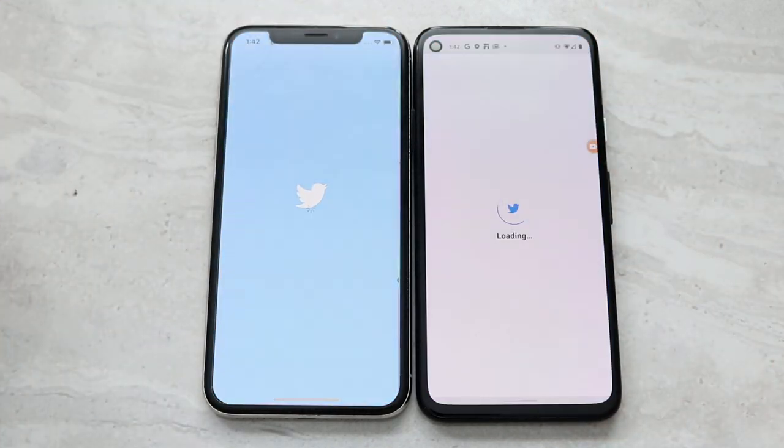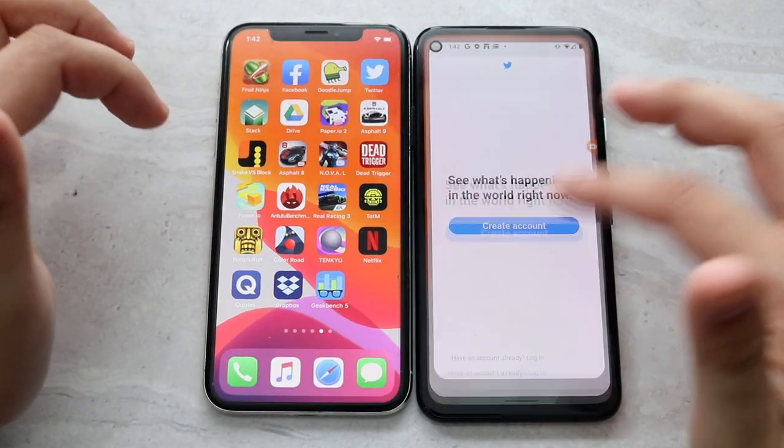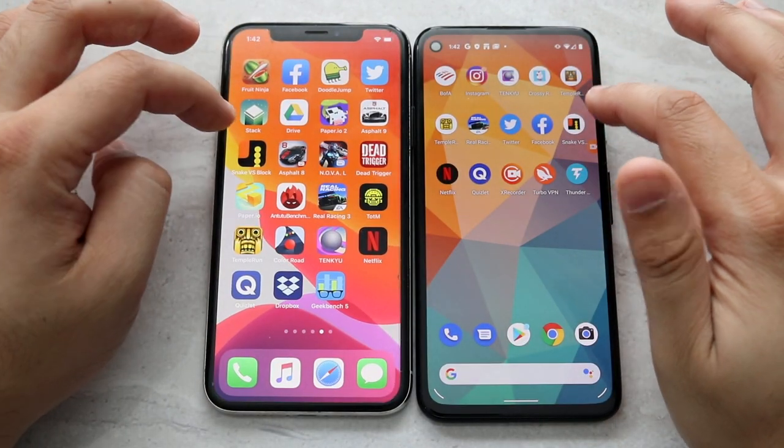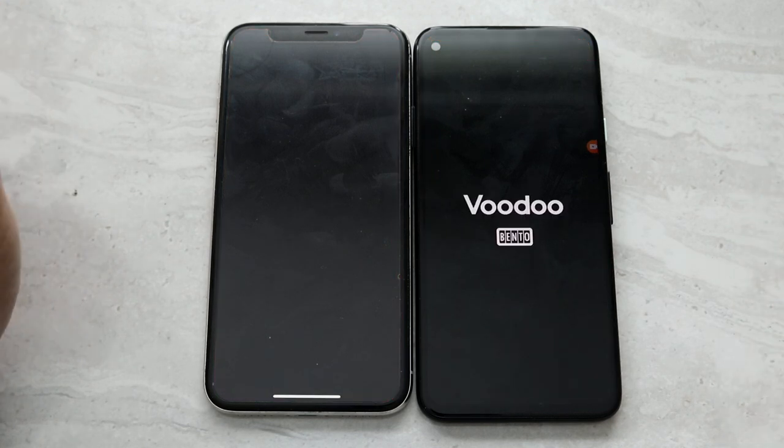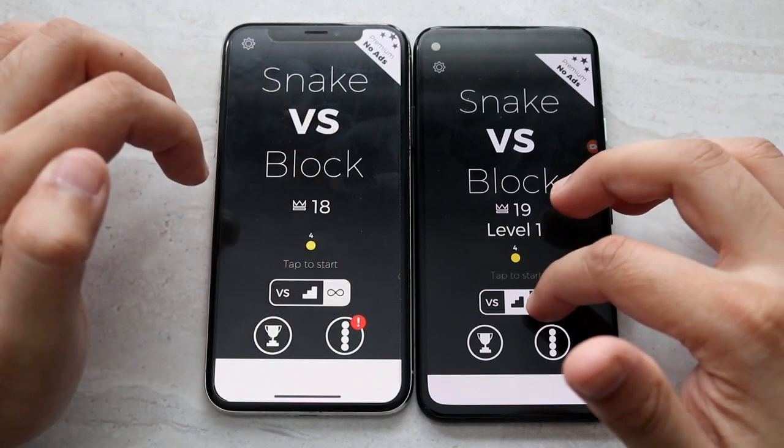3, 2, 1. And they both were kind of tied. I don't know if one was faster than the other. They both look kind of the same. Snake versus Blocks. 3, 2, 1. And the Pixel 4a was actually faster there, followed by the iPhone 10 shortly after.